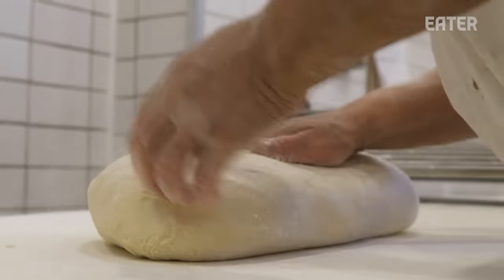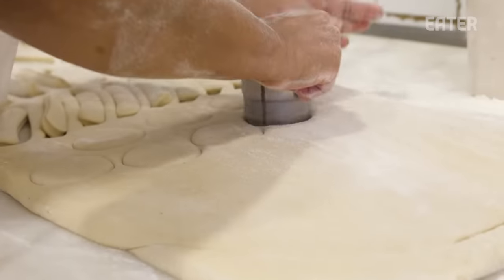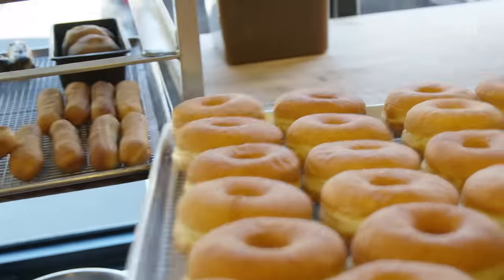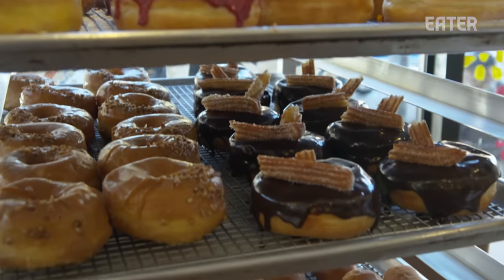Most donut shops make donuts at night or early morning, and then it's whatever they sell. But we always want people to get the freshest donut they can. So we make them in small batches throughout the day. So anytime you come, you're gonna get a fresh donut.